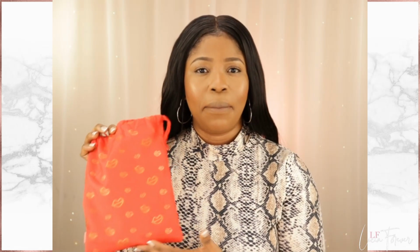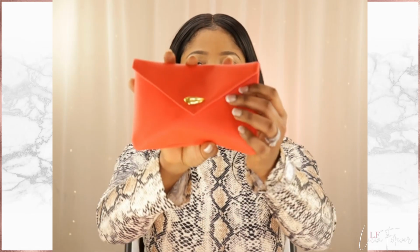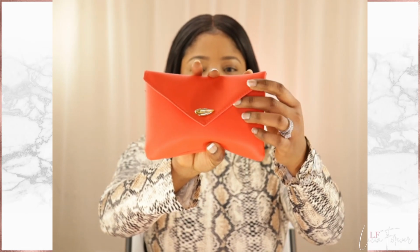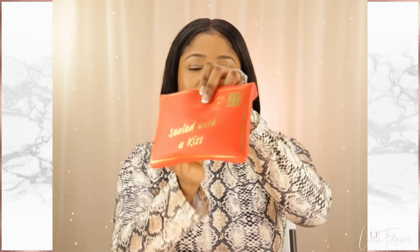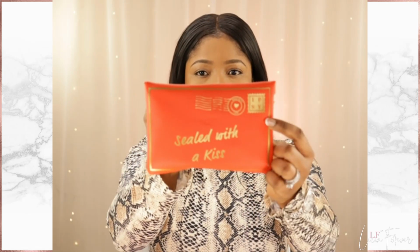And this is the Ipsy Glam Bag Plus. It comes with 5 full-size products, and the cost of this is $25. And we're gonna start off with the Ipsy Glam Bag. So starting off with the Ipsy Glam Bag, it looks like this. It comes with lips in front of it, and then at the back it says sealed with a kiss. Perfect for Valentine's. So pretty, I love it. And on this side it says Ipsy.